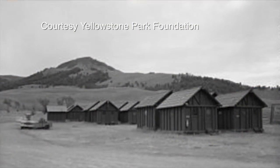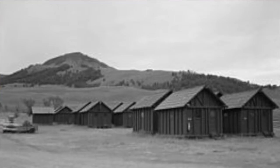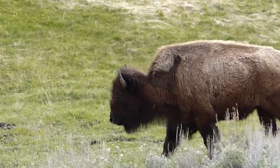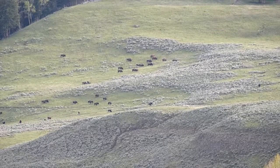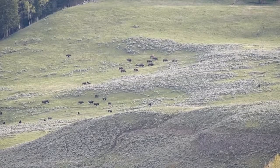We saw Lamar as an ideal place to really focus on that and make it a prime example of sustainability. It's a historic district. Well, the Lamar Buffalo Ranch was founded in 1907. Karen Kress is the president of the Yellowstone Park Foundation. And the ranch was built in the early 1900s, and it's the place where conservation of bison really started. There were very few bison left after the 1800s and early 1900s, and they created this incredible herd that exists now. So that's really the history of the Lamar Buffalo Ranch.